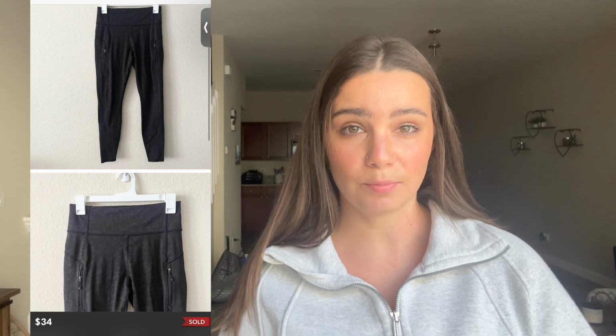Next I sold Athleta. I do really love selling the brand Lululemon, and Athleta is kind of the second brand to Lululemon. They're a women's athletic brand. These were called the Rainier tight pant, and I sold these on Poshmark for $34.